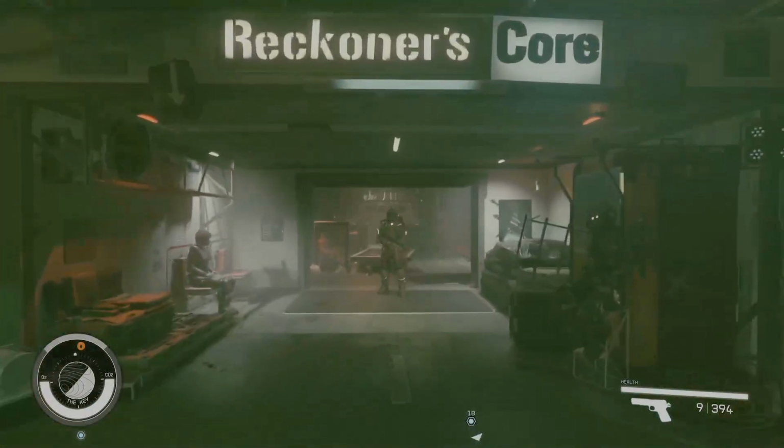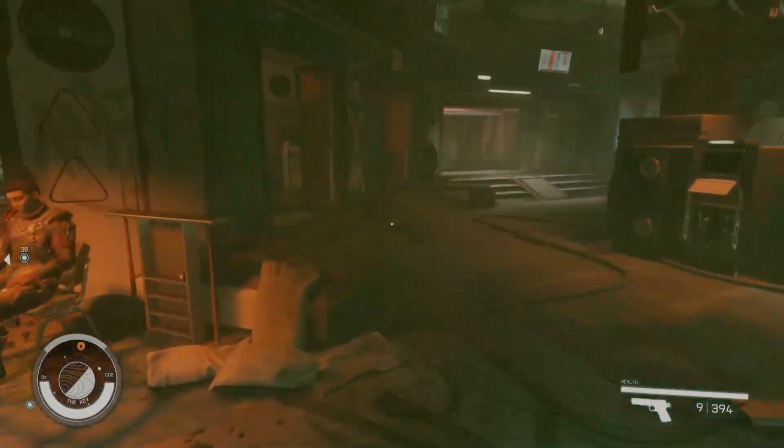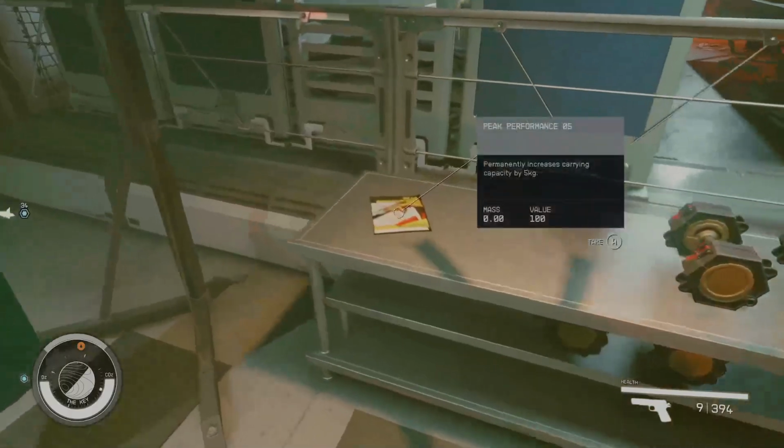Once you actually do get inside here and are part of the Crimson Fleet, I want you to make your way over to the gym. Again, ironic, I know, where you're going to see a bunch of people working out potentially, but on the table next to a bunch of dumbbells is where you'll find Peak Performance number 5.